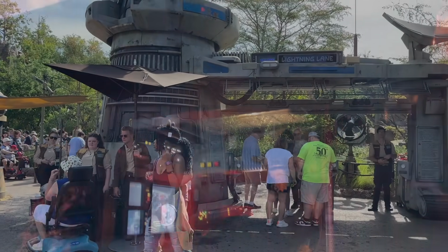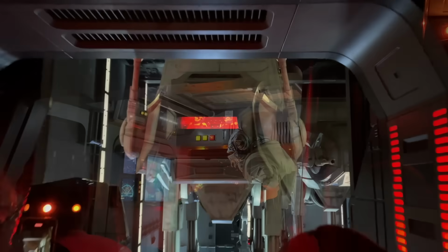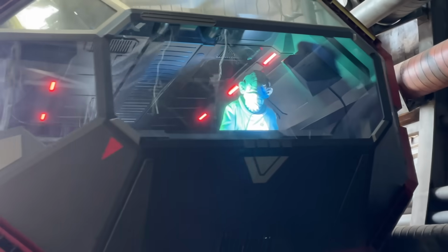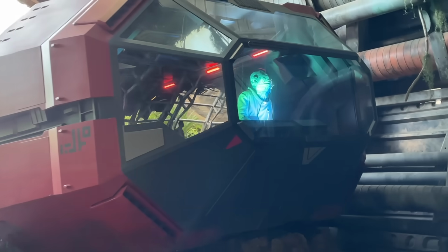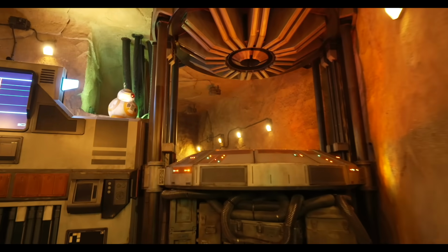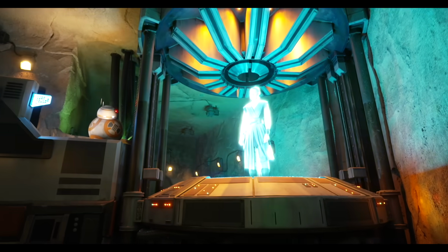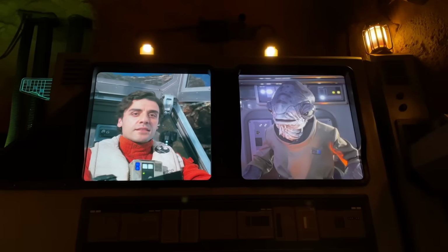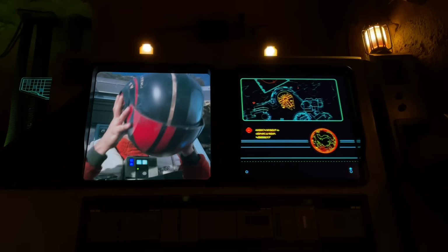If this is going to be your 9th, 10th, 11th time riding Rise of the Resistance, or if you've only got so much time to be in Hollywood Studios before you need to hop over to a different park, then the single rider option can be a very solid plan B. But you might not want to rely on this one if it's your first time ever experiencing Rise of the Resistance, since it'll potentially have you bypass some of the main pieces of the attraction or even not exist at all. So definitely think about whether you want to guarantee yourself a ride through in a different way.